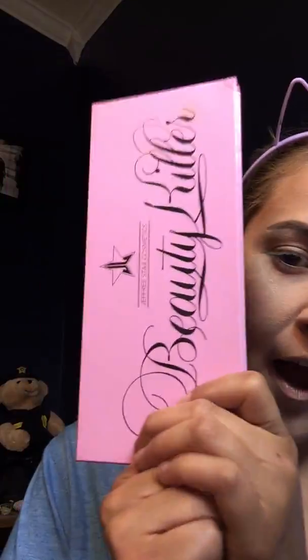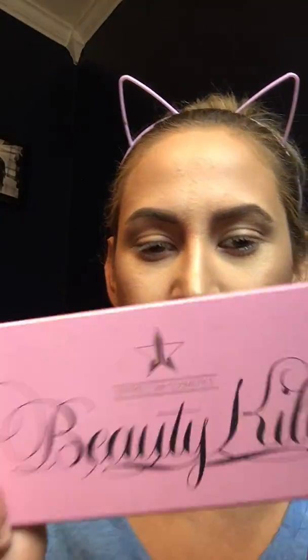Tell you what. Let's use a palette that really has not gotten a lot of love from me lately. It's just been sitting on the back burner in my collection. Let's use Beauty Killer today. I haven't really used this palette at all lately. So let's just use her today and see where she takes us.